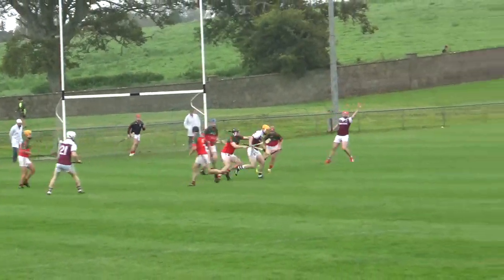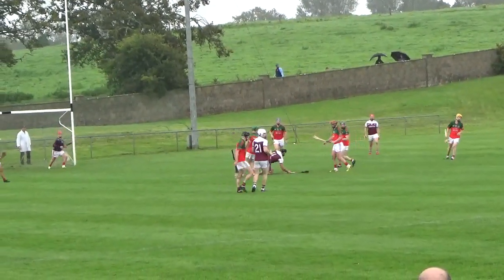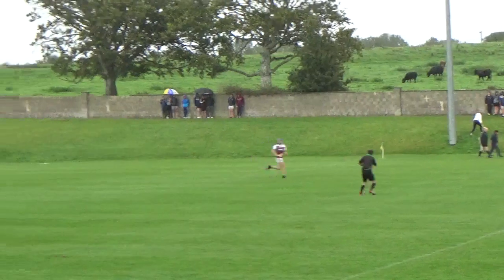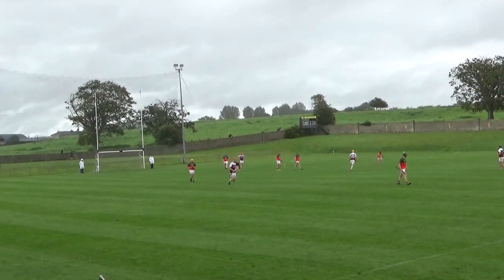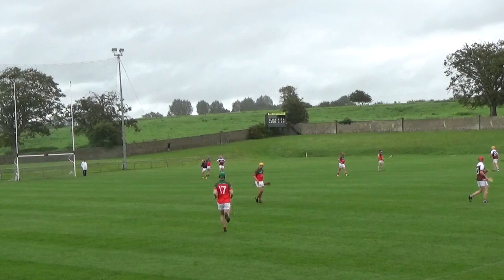Peter Nolan has the ball now. He'll look to find a man. He does so. Conor O'Shea on the ball now. He takes it forward. It's a free out for James Stevens. Conor O'Shea just have taken too many steps by referee John Walsh. Now it's a substitute for James Stevens.